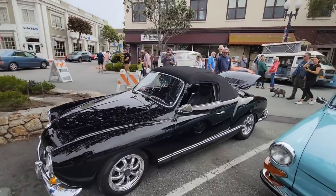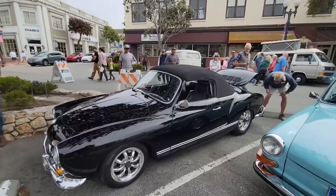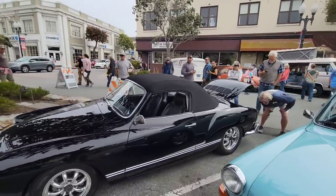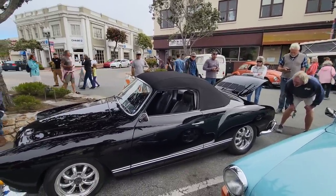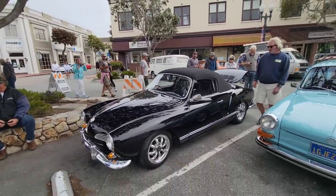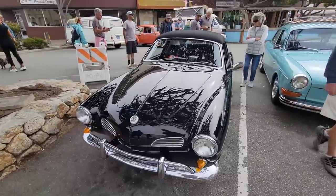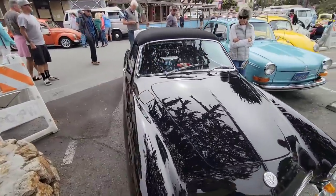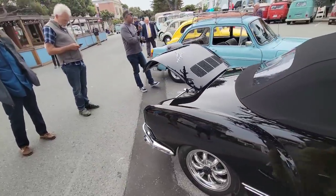That's a really nice looking black Kia here. I really don't know how to tell the years very well on these cars. They all look old. They look the same, except for the bullets in the front. Bullets in the front. It's got to be 67, 68, 69. I think the earlier ones were painted bullets, but I don't know.